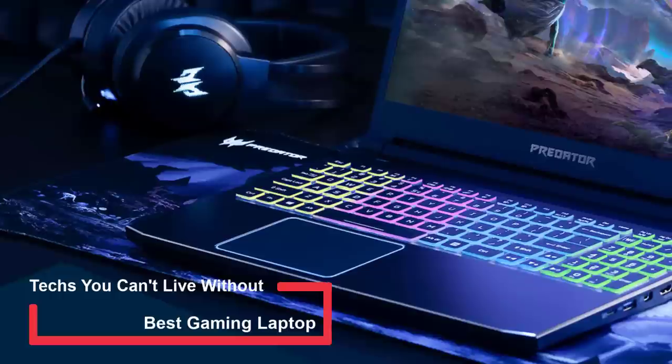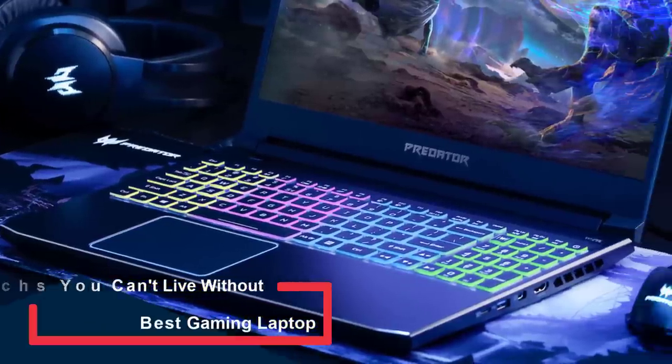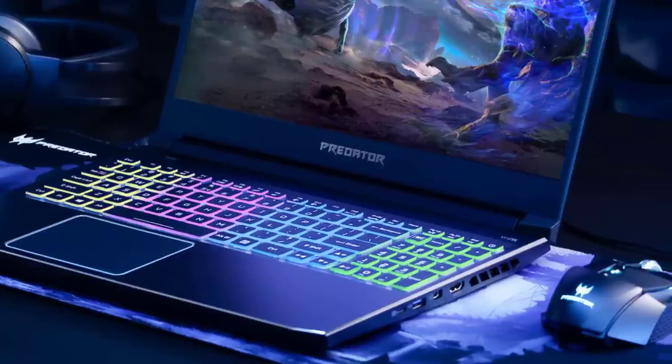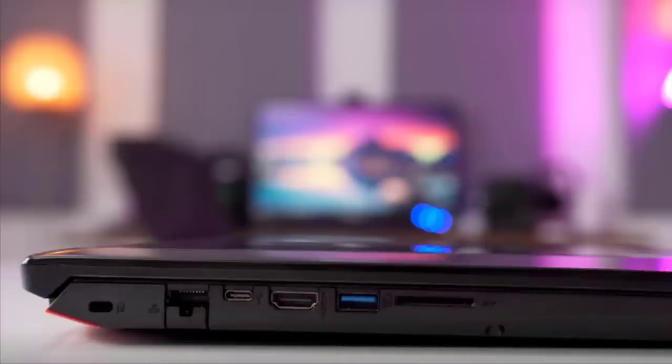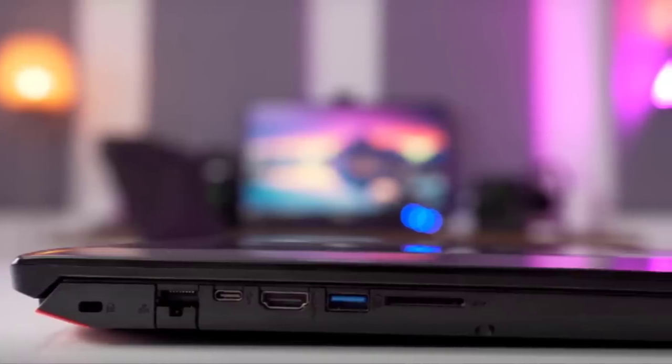Playing your favorite PC games with the detail levels and resolution maxed out doesn't mean you have to buy a big desktop rig. Today's best gaming laptops pack some serious power. In this video, we're gonna be checking out the top 5 best gaming laptops in the market.